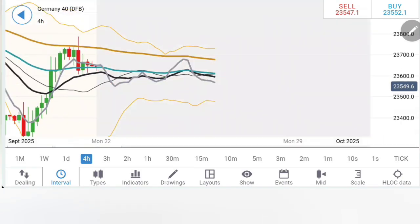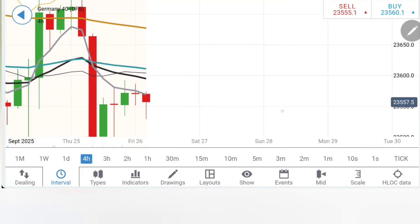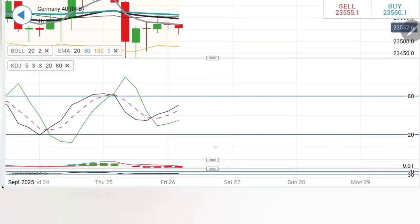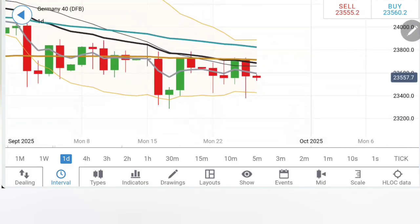On the 4-hour chart, similar observation here. Yes, since the retracement, it has crossed over, it is trading with lower highs, lower lows. A breakout beyond 23,600 will be an indication of further rise. Indicators are still staying bearish, though I can sense a mixed signal here.